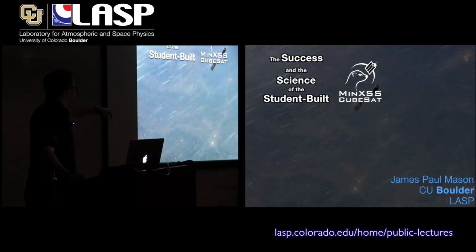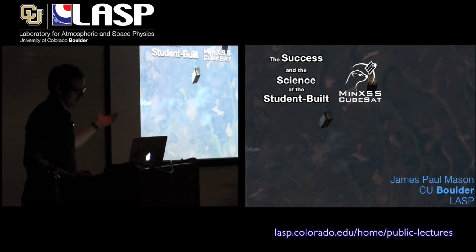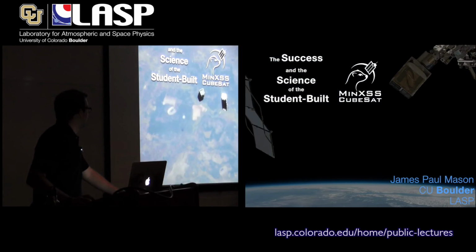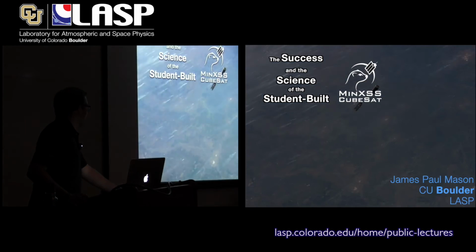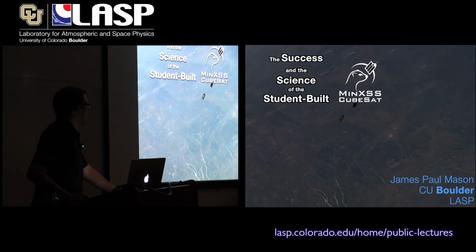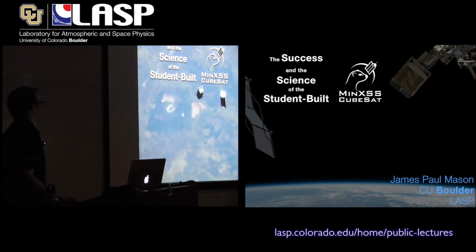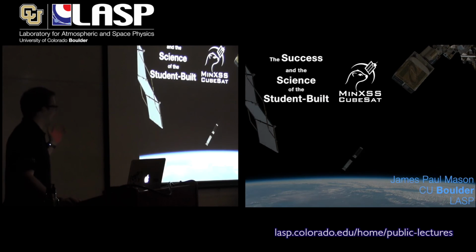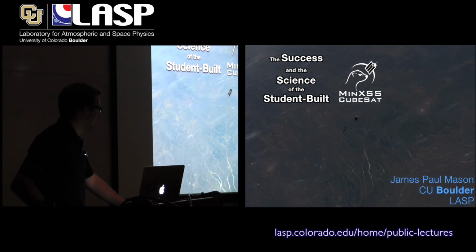Minx is the one that's out front there, and the one just behind it is from the University of Michigan CubeSat called Cadre. And I know it looks like it's firing straight down at the ground. That's Africa. I promise you, it's still in orbit. It's been communicating since May. We've been getting great results from it, and it's been a really successful mission so far.